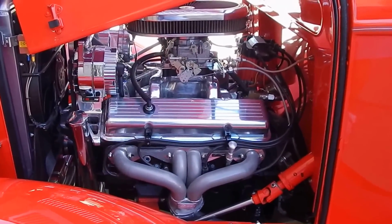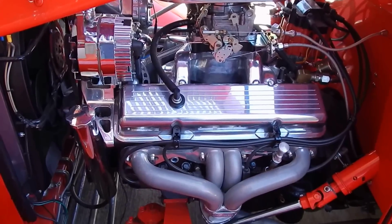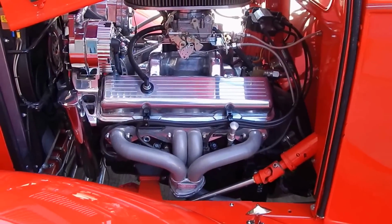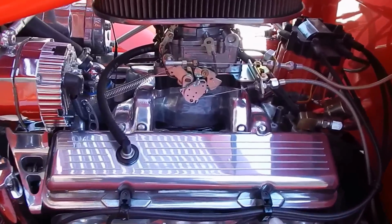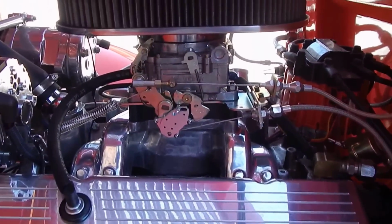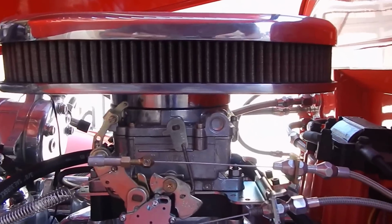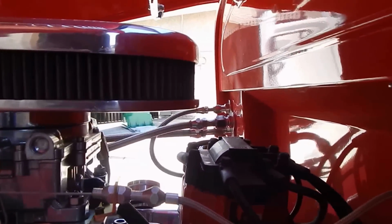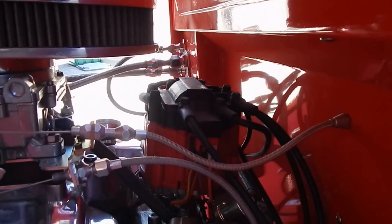All right, let's take a look underneath the engine compartment here. Beautiful like the rest of the car. It's a GM 400 cubic inch small block, nicely dressed up with billet hardware, air gap intake manifold, Weber AFB 4-barrel, K&N style air filter with air intake on the top also. GM HEI ignition.